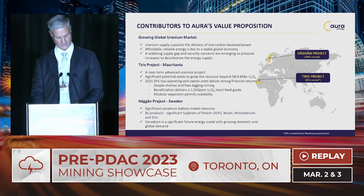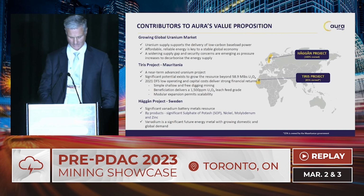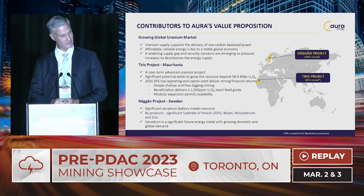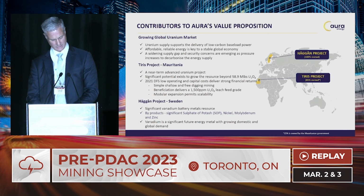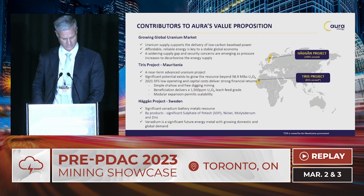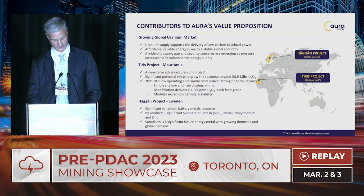So let's look at where we see Aura's value proposition. To be clear, the solar, wind and other forms of renewable energy are vital in terms of achieving a net zero target. But we need a mix of energy technologies to ensure that we have consistent and reliable baseload. Baseload provides the power required for redundancy and security of the energy supply chain. The supply chain of minerals needed to deliver the alternatives to fossil fuels is stretched. Nuclear energy is a proven technology that is playing a significant role in the forecast growth in demand and is a key driver for Aura Energy.